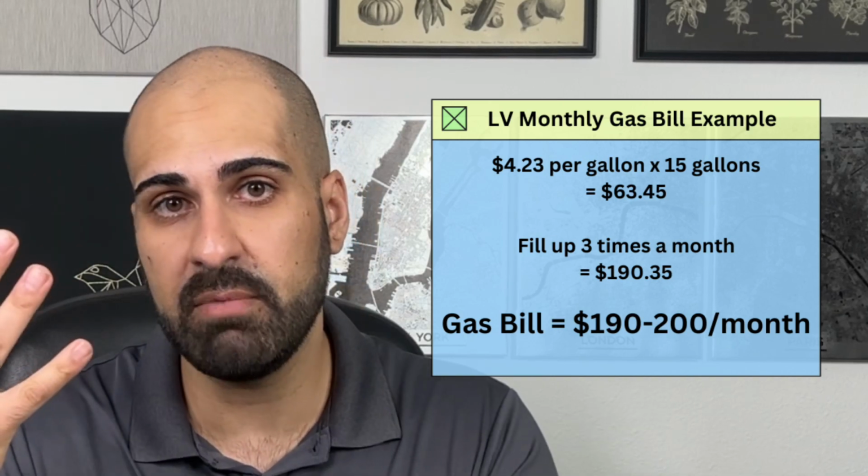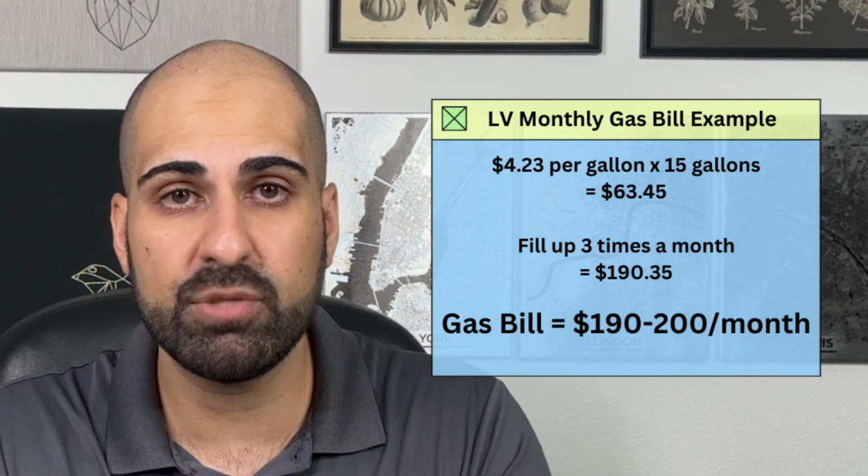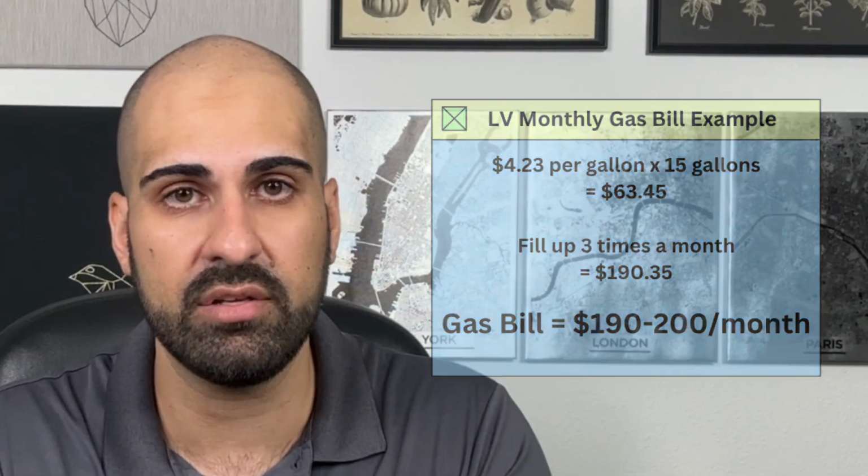So let's extrapolate that. If you fill gas around 3 times a month on average, and you have a mid-size car, 15 gallons maybe, the average price you pay at the pump monthly here would be around $190 to $200. Now obviously these prices can fluctuate wildly due to the economy, world events, and whatever else. And gas prices are pretty high right now due to the summer months, so make sure you take that into account when you're estimating.